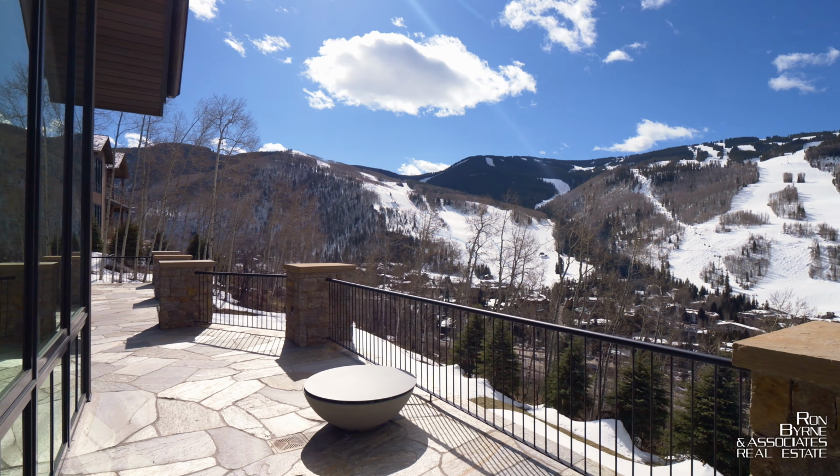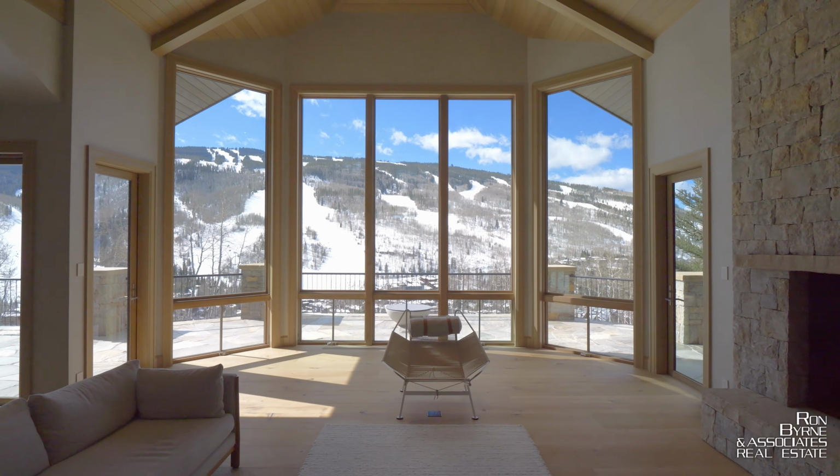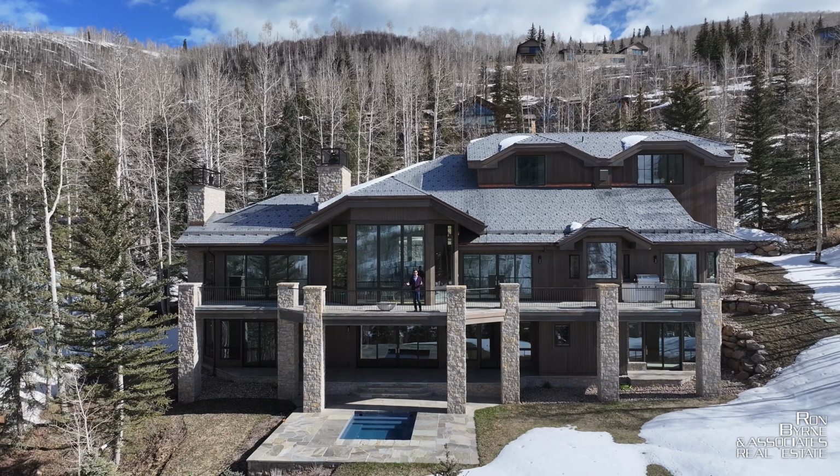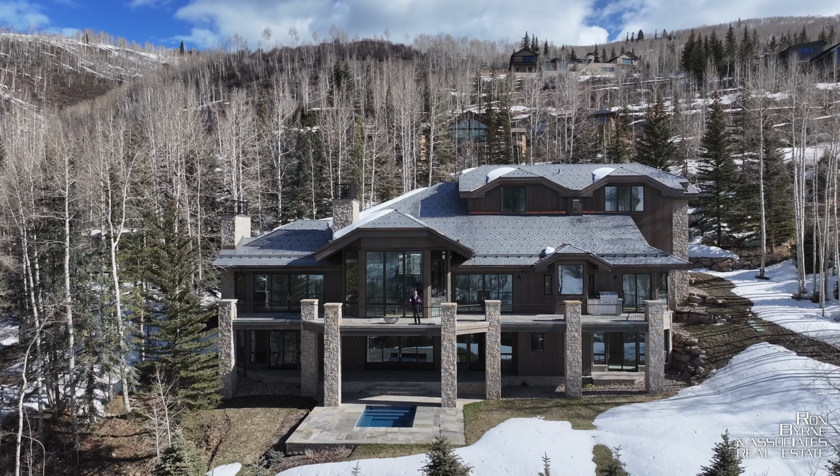So while you gain a 180-degree unparalleled panoramic view of Vail Mountain, you don't lose any of the conveniences of being right in Vail. And that is what makes Spraddle Creek such a coveted offering.